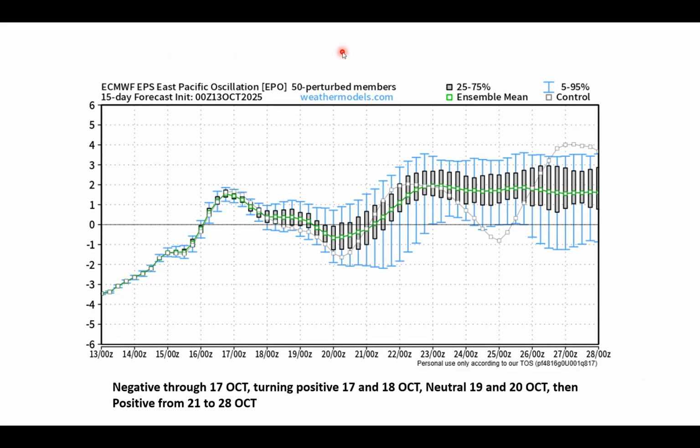Here is the European EPO 50-member ensemble forecast. Right on through the 28th of October, we see a strongly negative EPO through the 17th of October. Now, this is the latest data from overnight last night. We see a turn to positive 17 and 18 October, the EPO, just briefly. Then we go neutral briefly, 19 and 20 October, dip back down negative, just real brief through about the 22nd, and then we go back positive again after that.